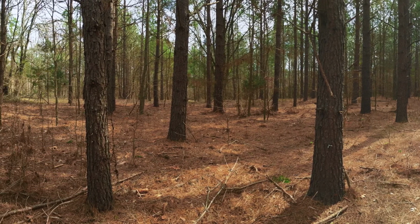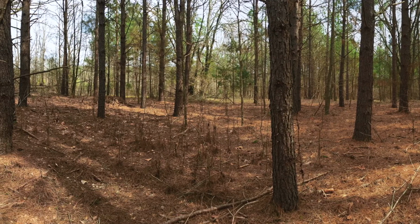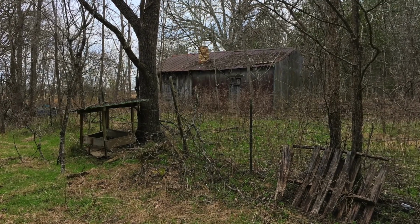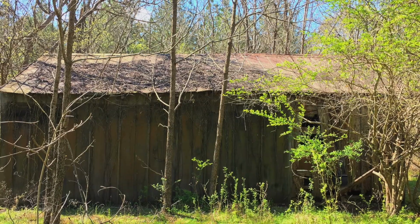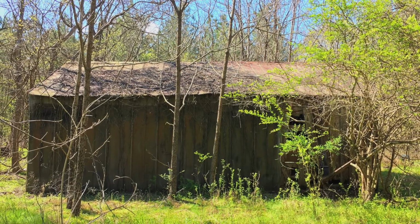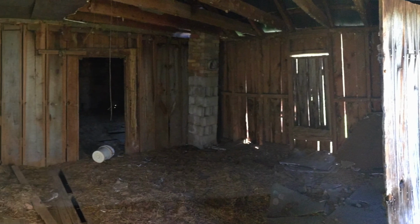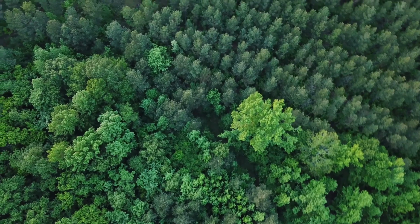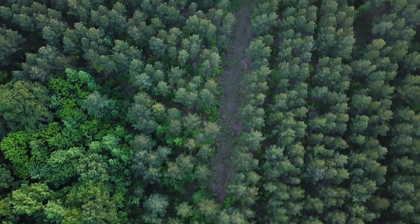And here's a view of some of the woods above the pond and real close to that old home site, the old farmhouse there. Now there's also another older farmhouse slash barn, and there's a fenced in area with a feeding trough and different things. It's older. It was used for hay in the past, just for storage. But it has been used as a dwelling years ago. It's just a really neat old relic property, and really fun to explore and take a look at.